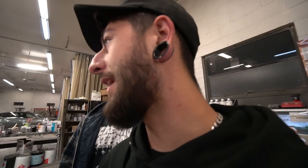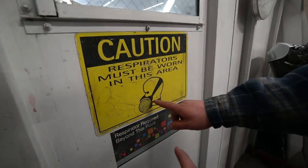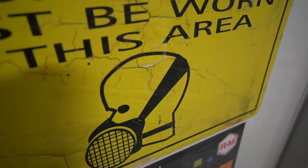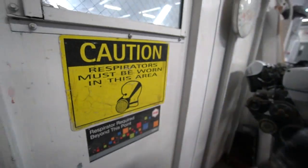way back. Maybe we can have access. I don't know if we can go in there right now, but can't. Death will occur. That's a crazy hand. Look at that skull. Yeah, it looks like a hand.